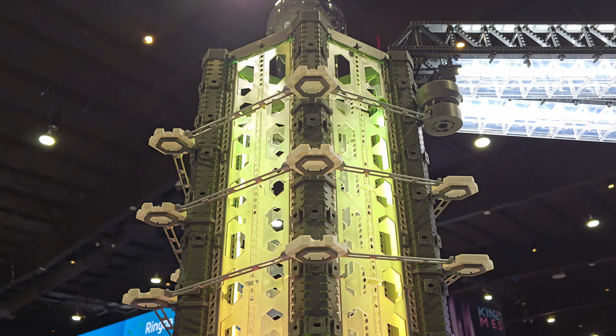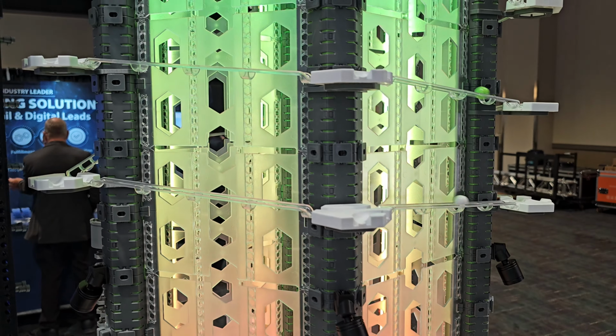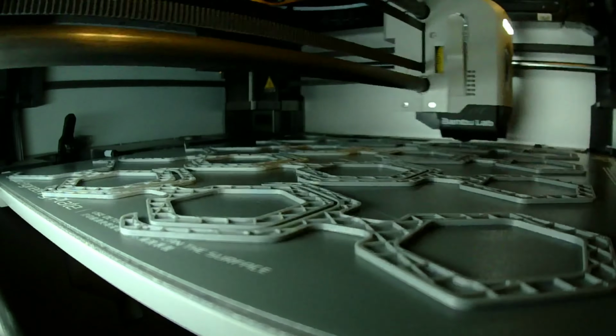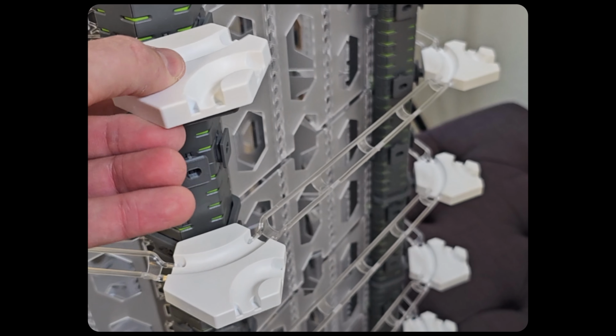For the front 2 tables, I wrapped tracks around the towers, allowing the marbles to spiral down. But since the Gravitrax system doesn't have an easy way of attaching marble tiles to the outer edge of pillars, I 3D printed these clip-on and snap-on balconies, which let you place marble tiles almost anywhere on a Gravitrax pillar.